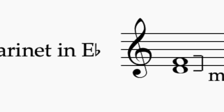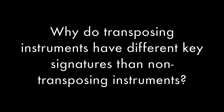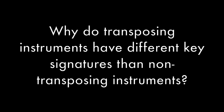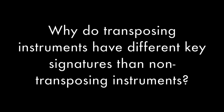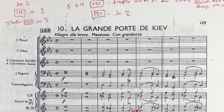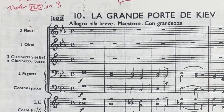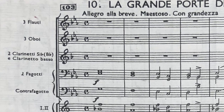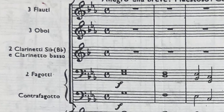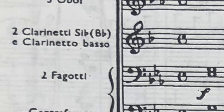See? It's easy. You might be looking at a score asking, why do transposing instruments have different key signatures than non-transposing instruments? Again, the answer is simple. If the orchestra is playing a movement in the key of E-flat major, a B-flat clarinet would display a key signature a whole step above E-flat major in order for it to sound in E-flat. That would be F major.